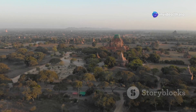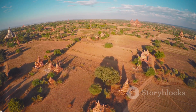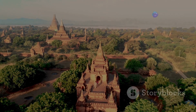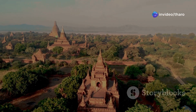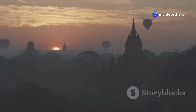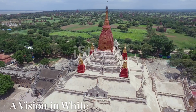Today, we're going to Bagan in Myanmar. Imagine this, thousands of ancient temples spread across a wide open plain. Visiting Bagan is like traveling back in time to a place full of history and peace. We're going to explore the coolest places you can't miss when you visit. So, get ready for an awesome adventure as we explore the magic of Bagan.